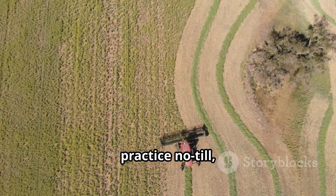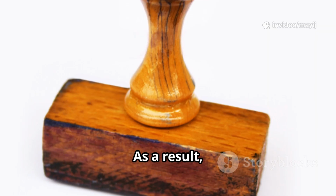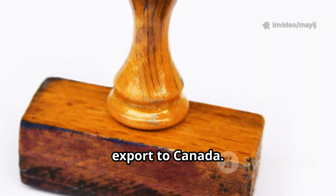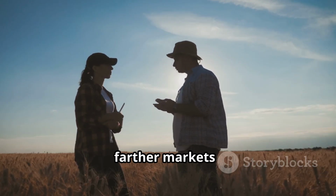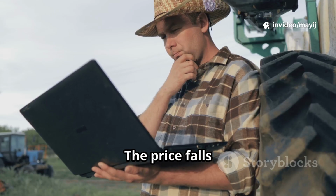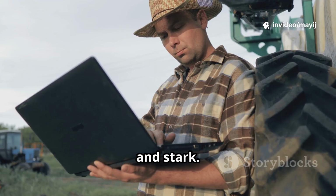Many ND farmers practice no-till, which may not fit the rigid Greenleaf criteria. As a result, a significant amount of North Dakota's durum is no longer eligible for export to Canada. Farmers are scrambling to find new, farther markets, increasing costs and driving down profits. The price falls while expenses rise. The durum wheat dilemma is immediate and stark.